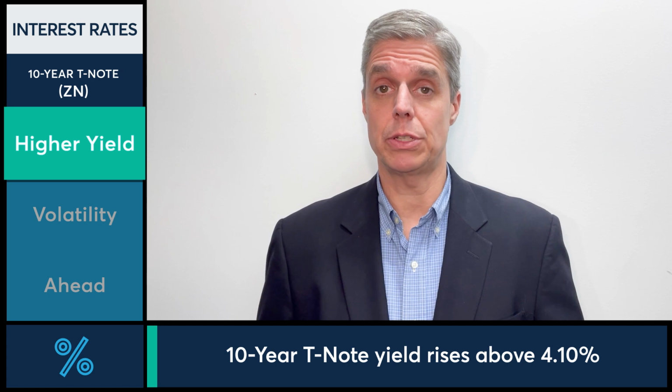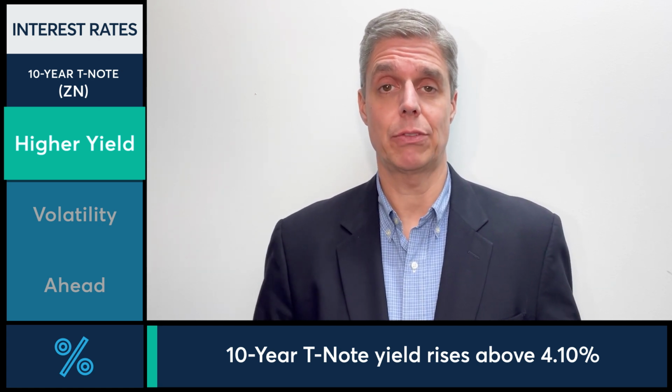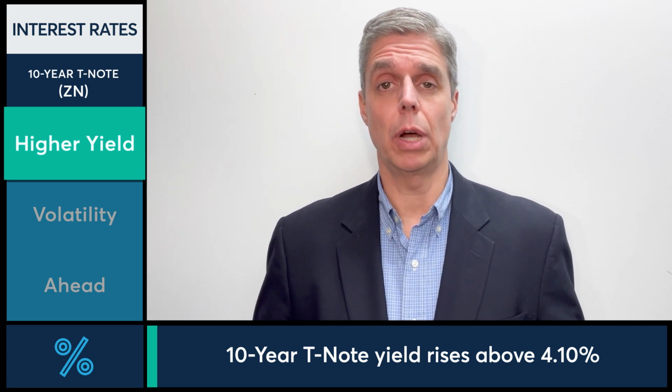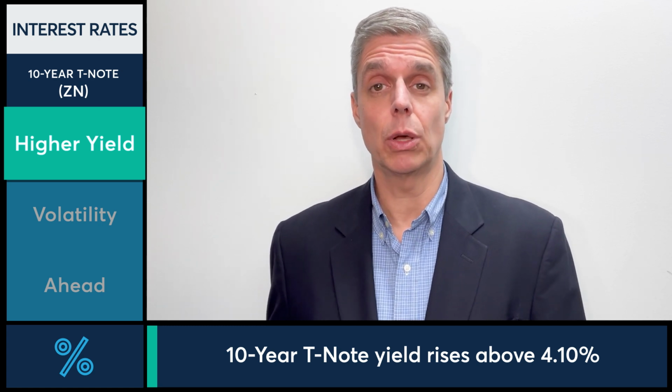Now recall last week we saw yields make a big move lower, down about 10 basis points last week after we heard from the Fed chair via his semi-annual testimony. And after last Friday's jobs report, yields do remain lower. They peaked on January 23rd up at 4.34 and have been moving lower ever since.